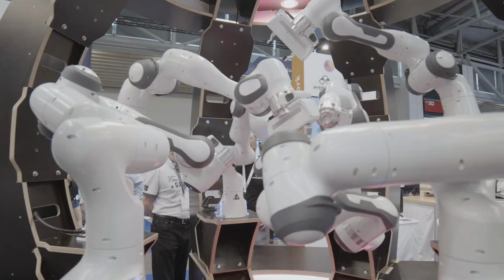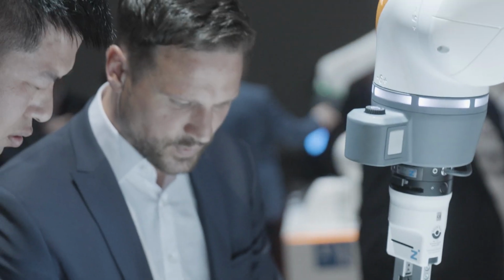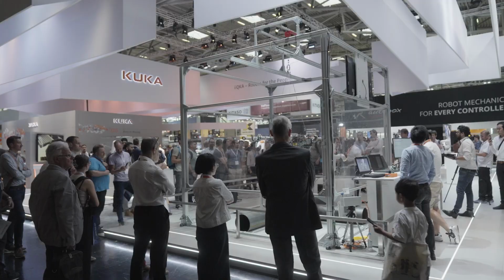Our daily highlights. One of the big players at the fair is of course KUKA. The Augsburg-based robotics giant is presenting its new and further developed cobots. Easy. The name says it all.